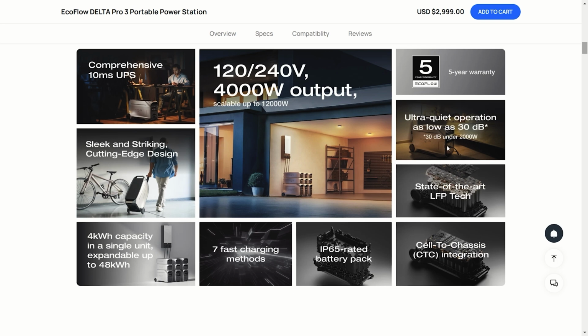That's pretty good. So if you're going to get a 4,000 watt output device, it's more sensible to be using 3,000 watts or 2,000 watts just so it runs nice, safe, and efficiently and quietly. There are many different ways that you can charge this device. Down below, I'm sure we'll get into that in more detail.